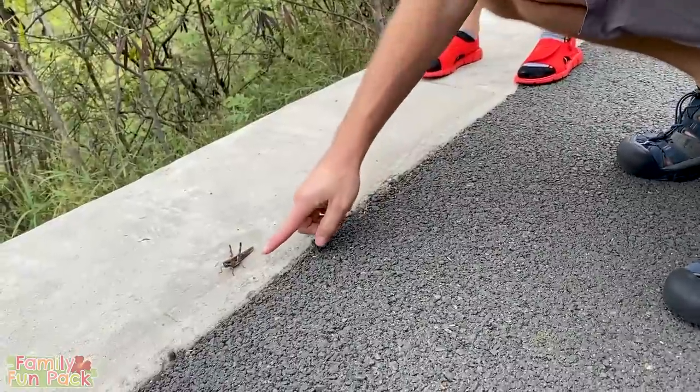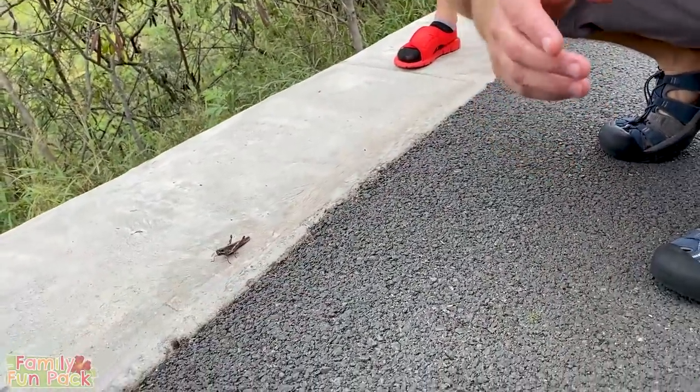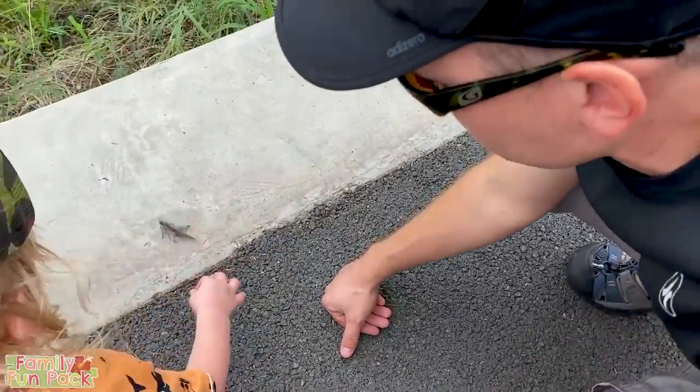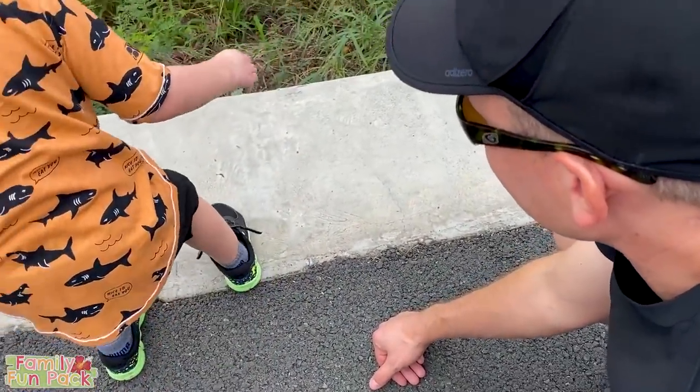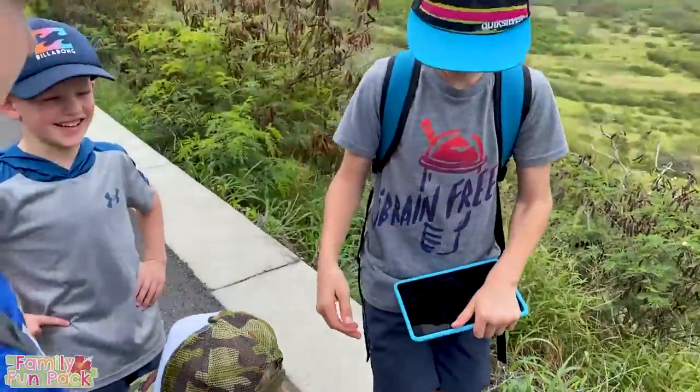You could touch it with your finger. Okay. You want to touch it with your finger? Oh, nice. Owen's not scared of anything.